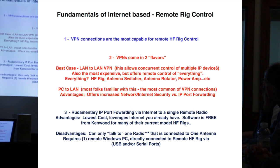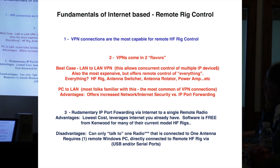The antenna switch, yeah, the router boxes, quite a bit of that stuff. If you really want to get into this and you can afford it, you want to do a full LAN-to-LAN VPN because it lets every network device talk to every other network device. So you've got complete control of everything.